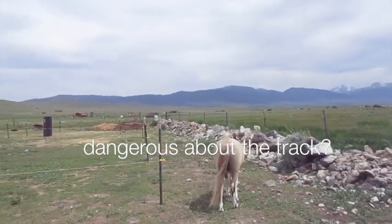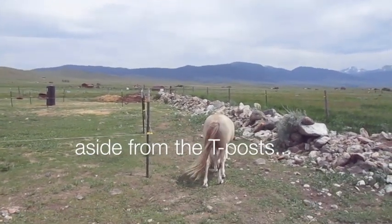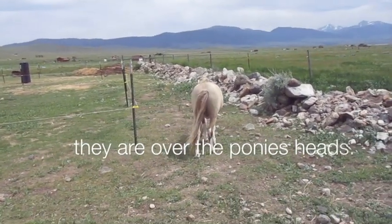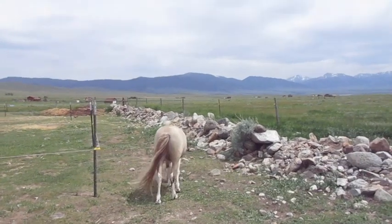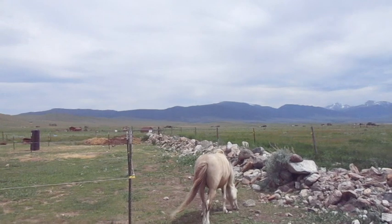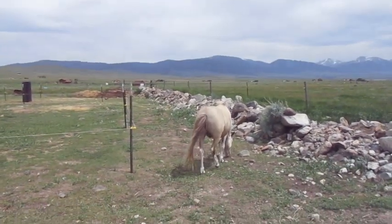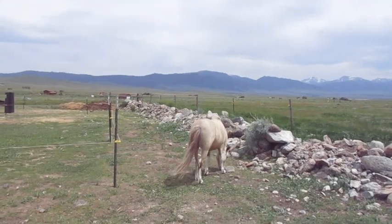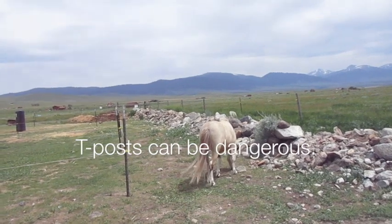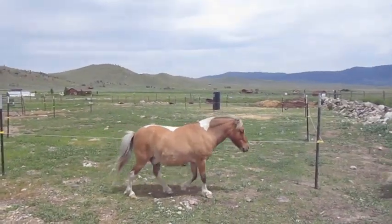I've walked it and walked it and walked it. I can't find anything dangerous aside from the T-posts. But as you can see with Zorro right there, they're pretty high above him. He's my tallest, so we pounded them pretty high. I didn't just pound them down into the ground where they could get on top of them. It would be hard for him to get up there, and he'd have to hit the electric fence, which he doesn't get near, so I'm not too worried about that. But I understand people's concern. T-posts can be dangerous. You can see Captain there. They're way above their head.